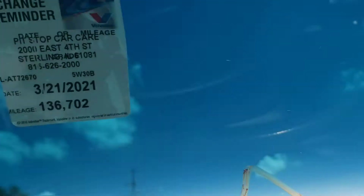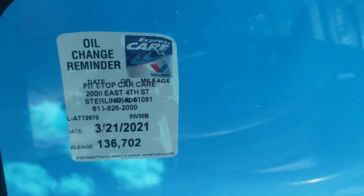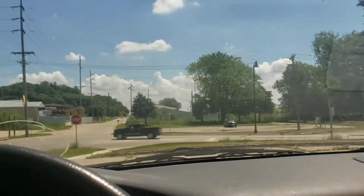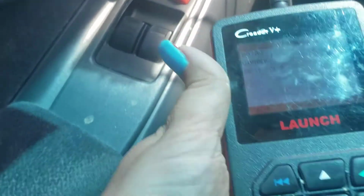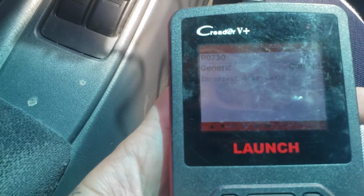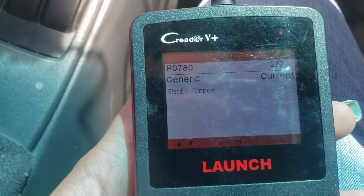And looks like the oil change is due at 136,702, so about 250 miles. So that would be why your maintenance required light is on. Your check engine light is a P0730, which is an incorrect gear ratio, and I'll show you that as we're driving, and P0780, which is a shift error.